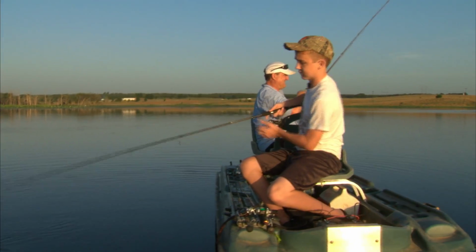I go fishing probably in the evenings when I'm home, and every once in a while my dad will be home and we'll go to the lake, come over here, or go to the river.